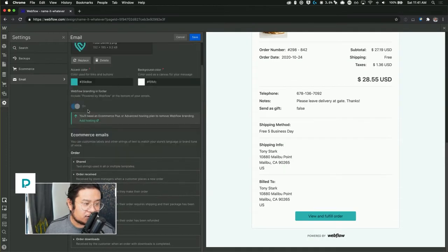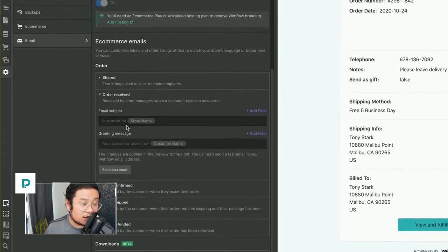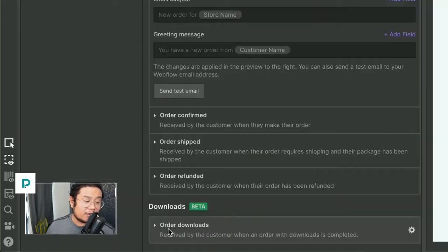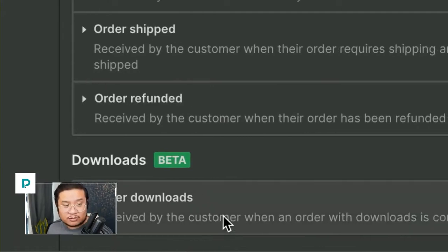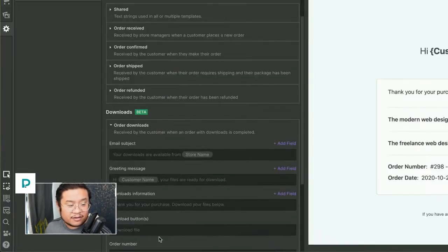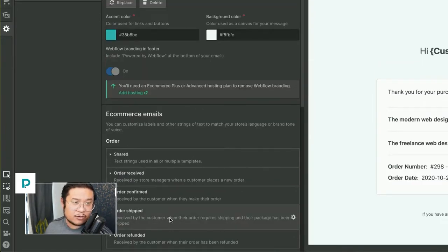So you can change the email. You can change the email subject line. You can change the greeting message. For people who are downloading a digital product, you can customize that. Yeah, there's a lot of things to play with inside of Webflow e-commerce.